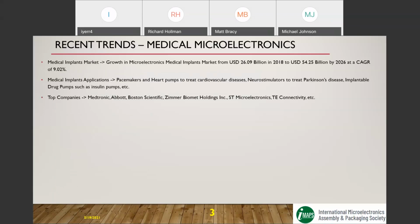If you look at the medical implants market, there is a projected growth in the medical implants and microelectronics market for the medical industry from 26 billion in 2018 to almost 54 billion in 2026. That's a 9% growth that is being predicted.